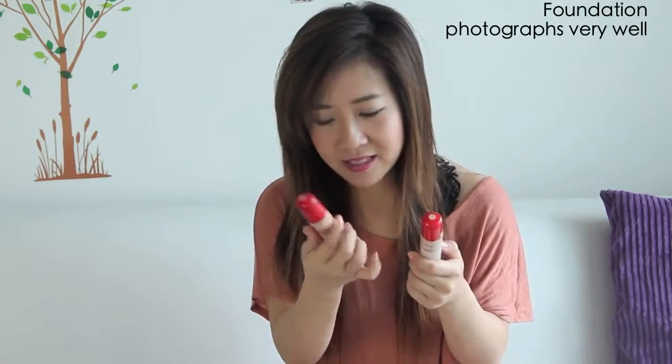So I got the shades in 52 and 53, and it's just because during summer I'm always a bit more tan, so 53 is my color right now. I don't think there's any SPF in this, so you have to wear SPF underneath the foundation. But other than that, great foundation for summer, very lightweight, feels very natural, and I have been complimented a lot wearing this.